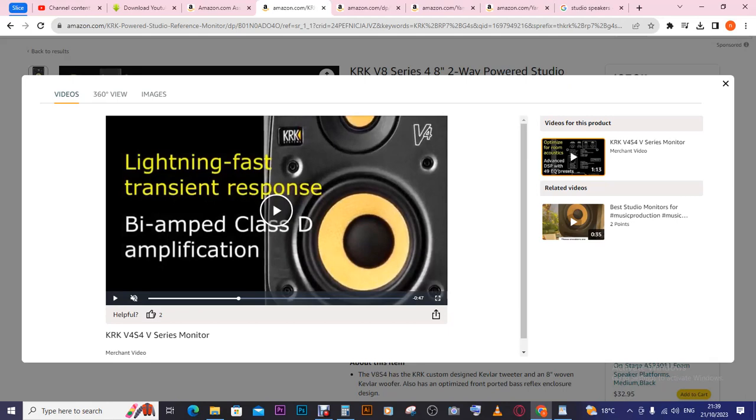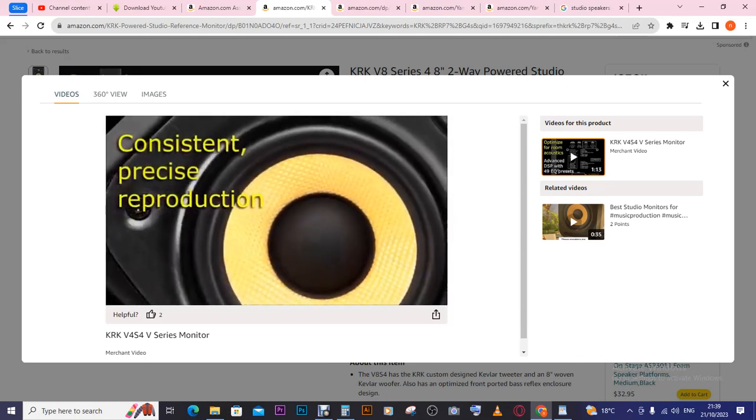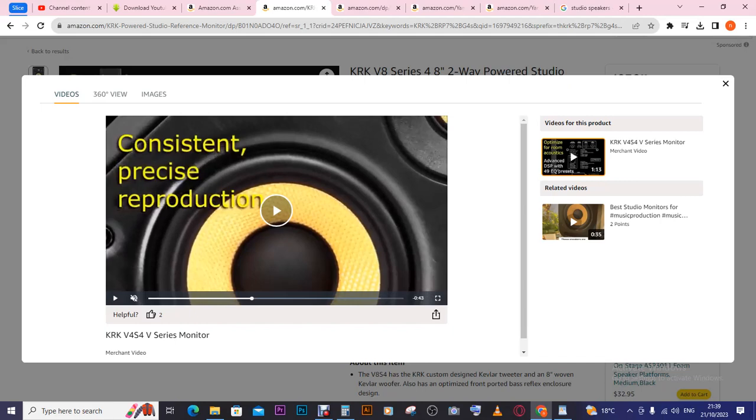Then lightning-fast transient response. Then by-amped Class D amplification. So I think engineers would understand this a little bit more, or those people that have spent more time in audio production. Because for me, as I told you, I made this research with producers that are basically dealing in audio. I'm more of a video person. That is why I just got some stuff that they happened to give me to direct you people to.